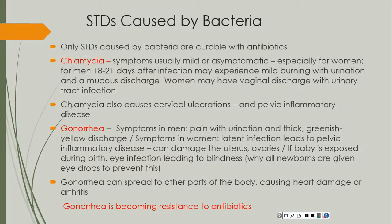Well, when we move over and look at the sexually transmitted diseases caused by bacteria, it's only those sexually transmitted diseases that are caused by bacteria that can be cured with antibiotics. However, after saying that, there are some bacteria that are starting to become resistant to antibiotics. But chlamydia is one of the STDs caused by bacteria, and the symptoms are usually mild or no symptoms, in other words asymptomatic, especially for women.